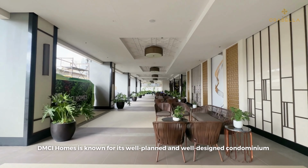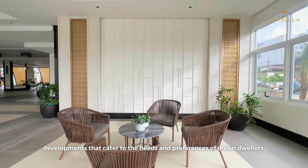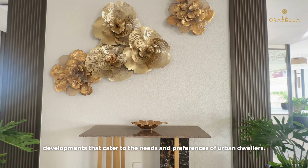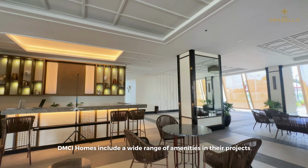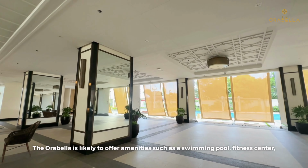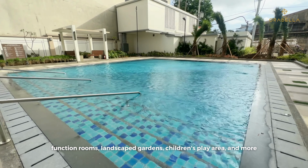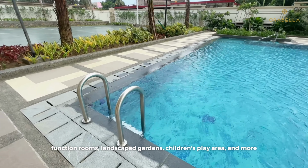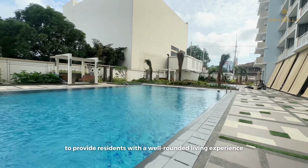DMCI Homes is known for its well-planned and well-designed condominium developments that cater to the needs and preferences of urban dwellers. DMCI Homes include a wide range of amenities in their projects. The Orabella is likely to offer amenities such as swimming pools, fitness centers, function rooms, landscape gardens, children play areas, and more to provide residents with well-rounded living experience.